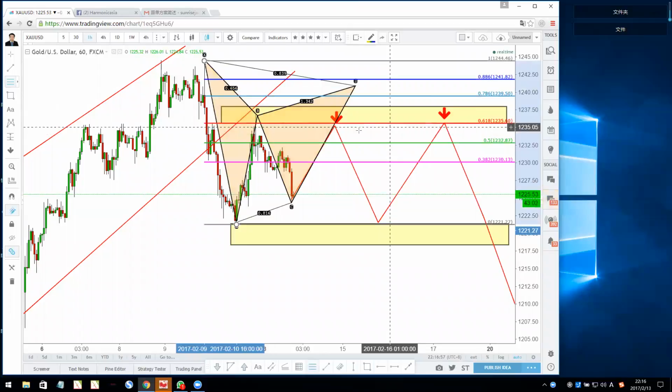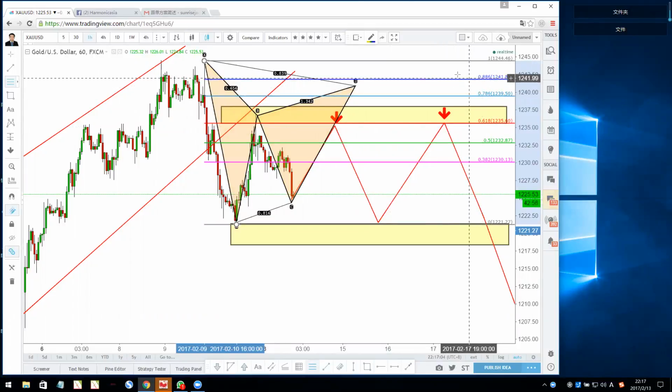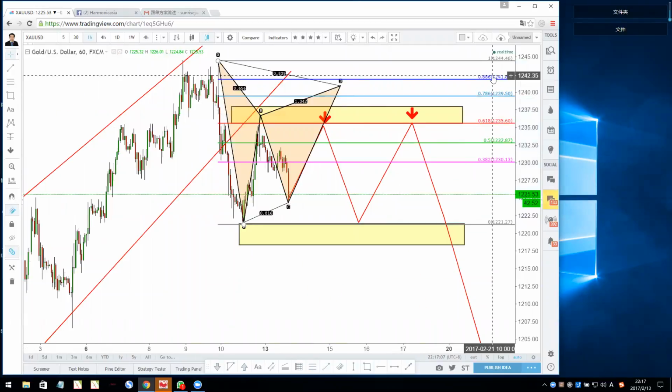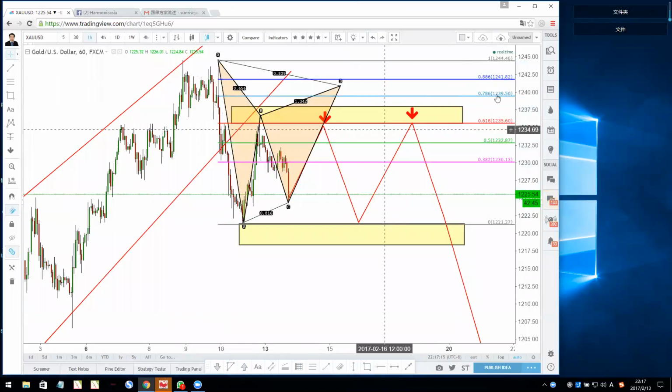So you can create your selling orders multiple times at 1235 or 1239 or 1241. You can just create a 0.1 lot, 0.1 lot, or another 0.1 lot. So you can separate your selling orders into 3 different places, and then you have an average price at 1239, and that is a very good place for you to keep the gold short. Maybe the gold will drop to 1181, who knows, right?